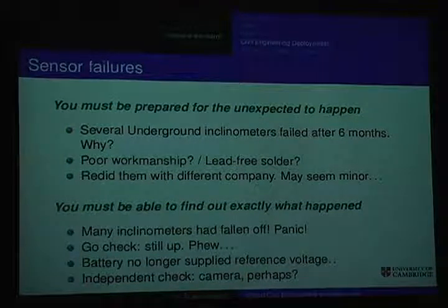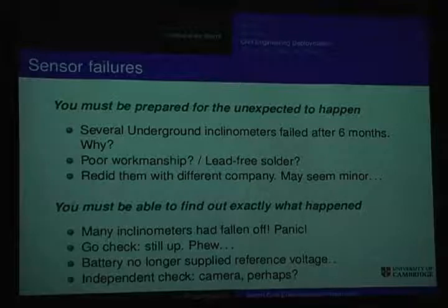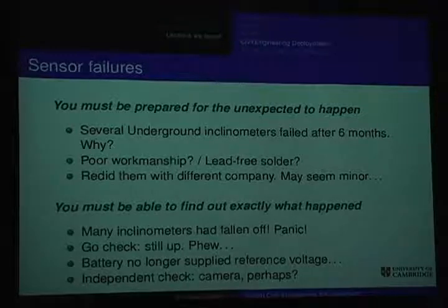Then, another principle from my colleague from Bridges land: you must be prepared for the unexpected to happen. By that he refers to an incident where some of the inclinometers we installed on the underground stopped working after 6 months. Why? Some connector had come unsoldered, and we tried to figure out why. The explanations we could come up with were, one, the guy who did the soldering wasn't very good, and the other was that because of the new regulations on lead-free solder, the soldering is not as mechanically strong as it used to be. So we redid them using a different company, telling them, we're not selling to anybody, so you don't have to follow these regulations, just use the lead-based solder.